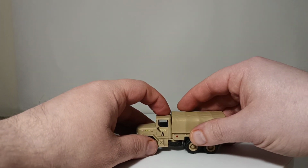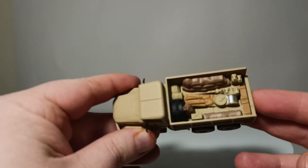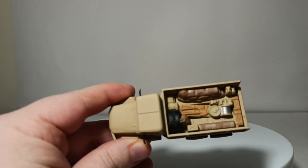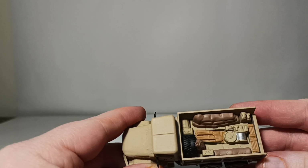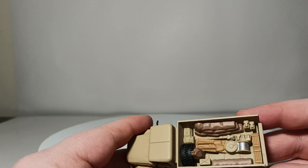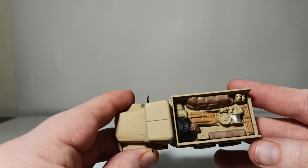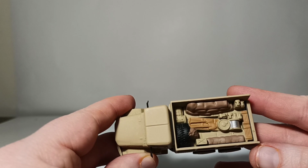This one also features a removable tarp, where you can see a lot of individual components in the back of this Deuce and a Half. To name a few, there are some shovels, some cables, some more jerry cans, and two extra spare tires. Also in the back, what can only be described as some spare ammo crates.